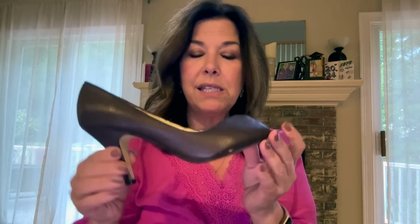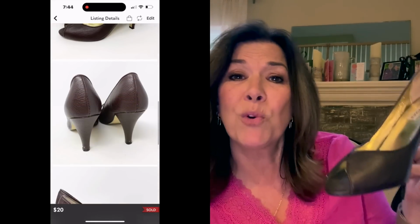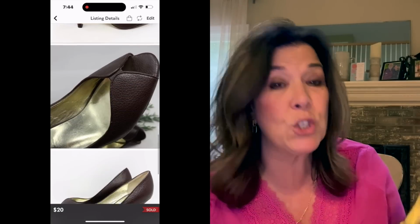Before we look at a couple of the other things that I sold, thought I'd share with you that I sold these Steve Madden chocolate brown peep toe heels. I had these listed for $38. Sales have been rough these days, so I accepted a $20 offer on these. I've had these for a while, and I'm really not picking up heels much at all lately, unless they're really special or I get them for an incredible deal and they'll sell for a good amount.